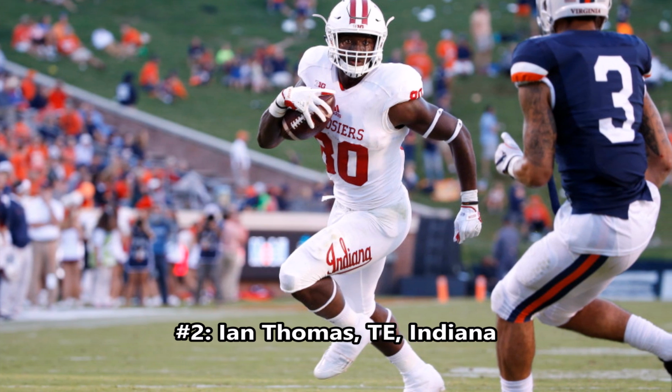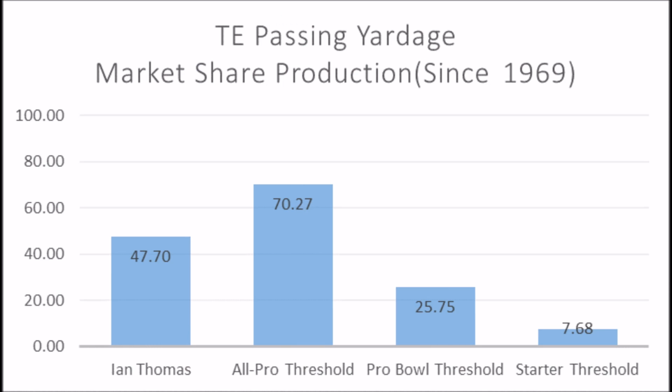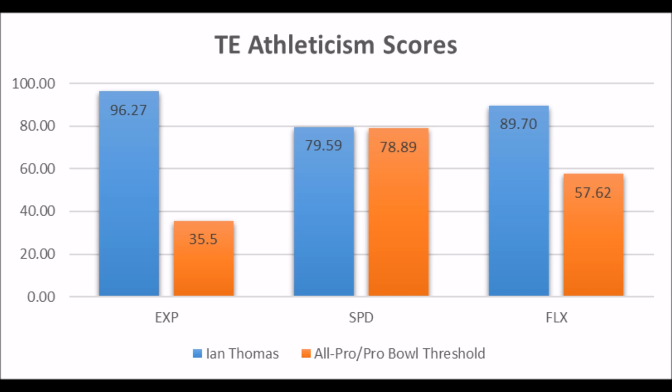We have Ian Thomas, tight end out of Indiana. When you get to his production data, he had a 47.70 market share production score, which doesn't hit the all-pro threshold, but does hit at least above the Pro Bowl threshold. Then, of course, you look at the averages at the position, where he doesn't really test that well. But the reason why he is number two on this list is purely because of his athleticism traits: 96.27 explosive lower body strength score, 79.59 speed score, and an 89.70 flexibility score.